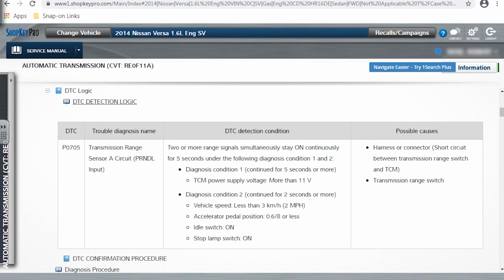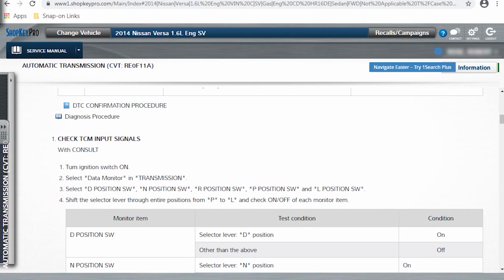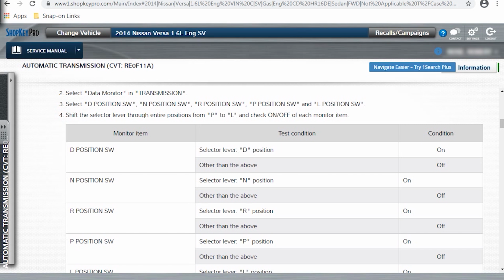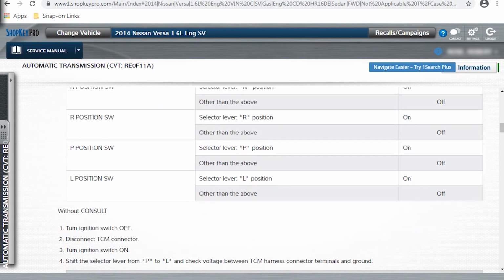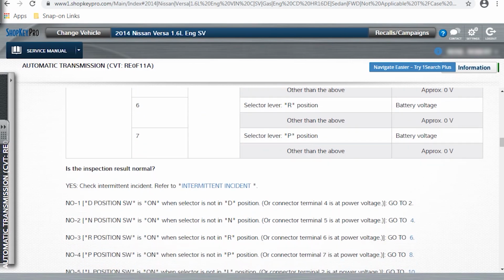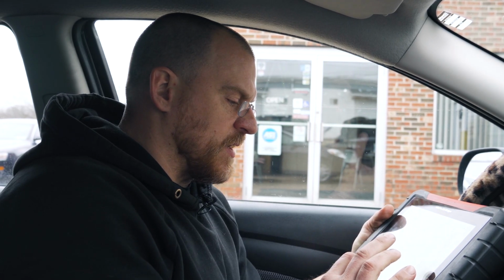It says possible causes: harness or connector, short circuit between transmission range switch and TCM, or the transmission range switch. That's it. This has already had a transmission range switch put in it. As far as checking the signals, they want us to look at the switches, monitor each one. I remember it saying 10 seconds. Where did I see that? Let's go back to the scan tool and do that.